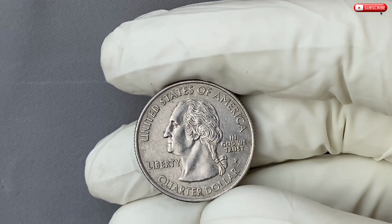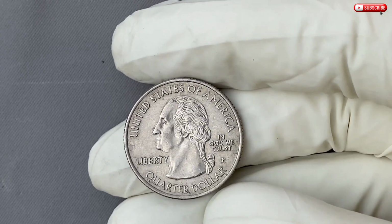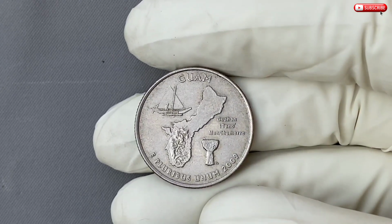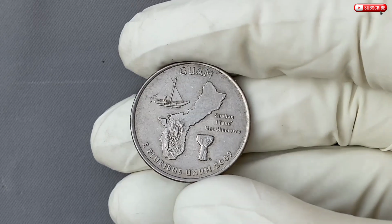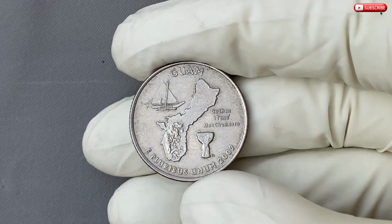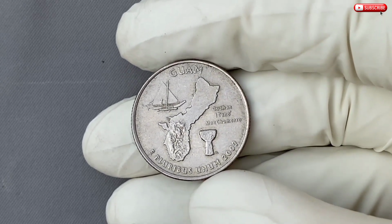On the obverse side of the coin, we find the iconic portrait of George Washington, which has appeared on U.S. quarters since 1932. Designed by John Flanagan, Washington's portrait remains a symbol of national unity and American ideals. The obverse side is consistent across all quarters, providing a sense of continuity while the reverse side changes to honor each state or territory. Now, let's turn our attention to the value of the 2009 Guam quarter.